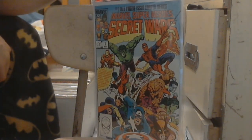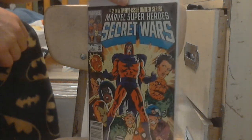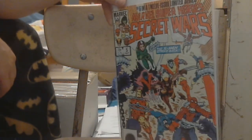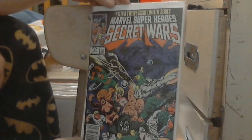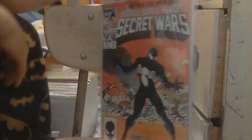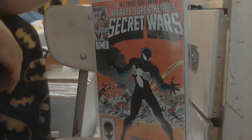Secret Wars #1. Secret Wars #2. Secret Wars #3. Secret Wars #4, great cover by the way. Secret Wars #5. Secret Wars #6. Secret Wars #7. The most famous cover, Secret Wars #8, the origin of Spider-Man's black costume and the Venom.